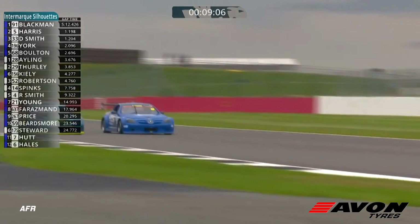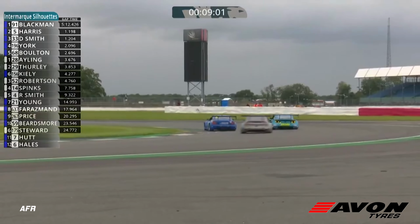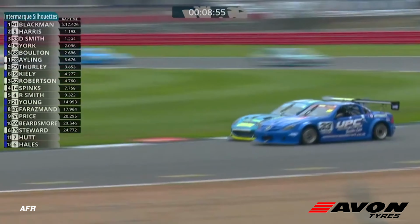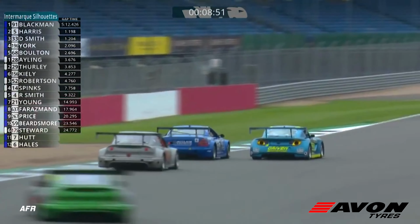Yeah, so for a newcomer, he's doing pretty well here. The leader at Brooklands, I think he's made the break that he needs. I see that Malcolm Blackman's going to go on and win this one now. I don't think the others will be able to work their way back onto terms with him. And the others side by side again as they come out of Luffield and into Woodcote.